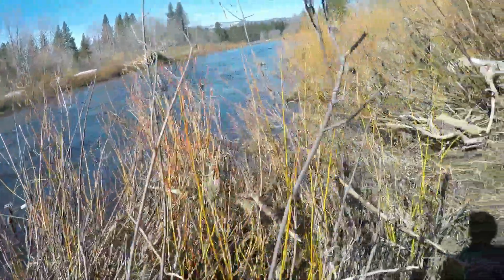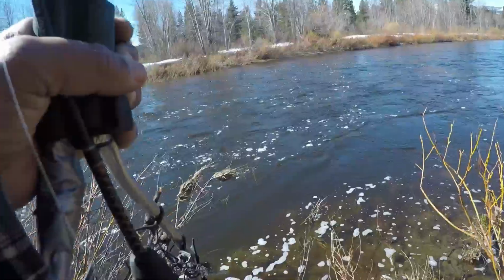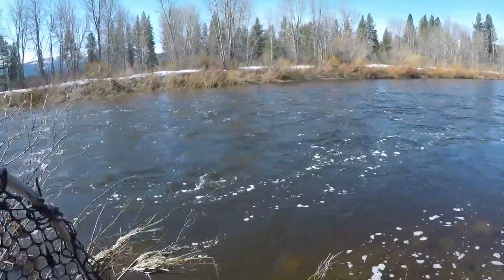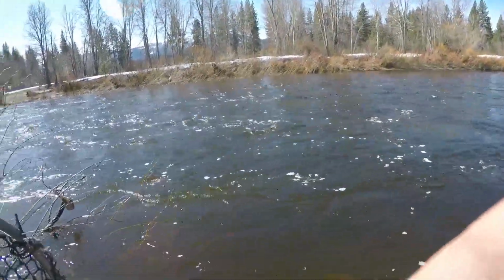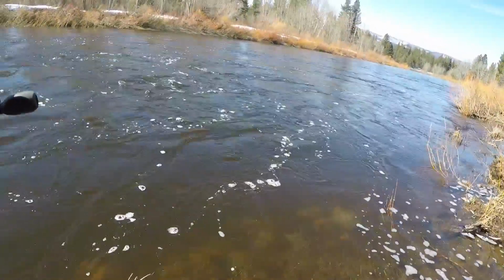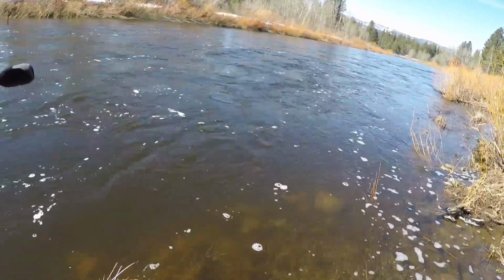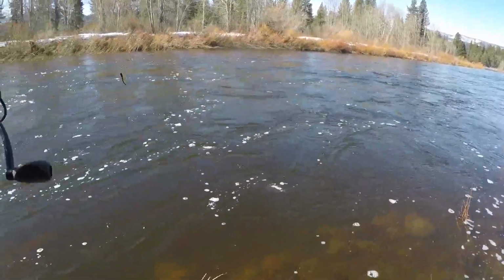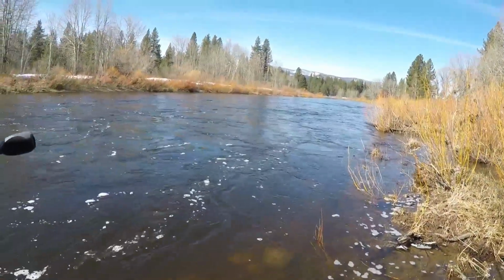There it is. It's out in the river now. Okay, I think it's a river otter. The thing sounded angry, but it's out there now. I saw it splash. All right, I saw what it was. It's two river otters, and I think they're mating or something because they're together. Mystery solved of what that noise was. But they're down there swimming around.